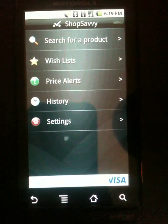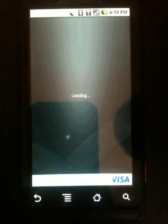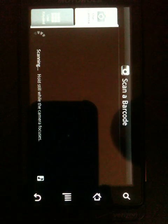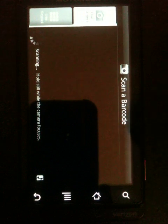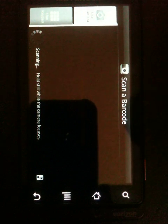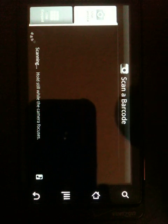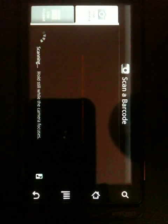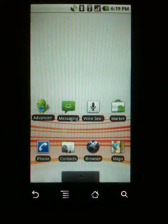It brings up multiple web pages to search on, and basically you just click search a product, and it's going to bring up the camera here, which I'm not going to be able to show you because I don't have anything to scan. But obviously, if you have something to scan, you scan it, and it'll link it up. It'll find the best price online. You can actually click on what's within locally to you, and then it'll navigate to it, call the store, or you can search online on different web pages like Amazon, Google, stuff like that. By the way, that one was called ShopSavvy.